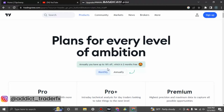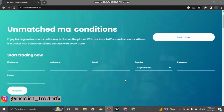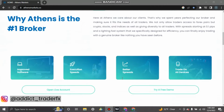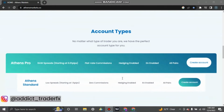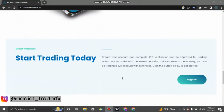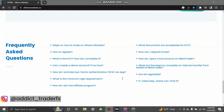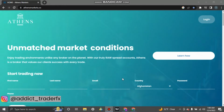Okay, and so this was TradingView. So now we're gonna check Athens Markets. Okay, so this is the Athens Markets website. If you were just to type in athensmarkets.co, and here at the bottom it explains to you why Athens is the number one broker. Good spreads, good prices, very trustworthy. Then these are the different types of accounts they have. I go with the Pro because, yes, you pay more commission, but you actually get way better spreads than standard. So in the long run, it will benefit you more to go with Pro. They do have a bonus of 50% match deposit.